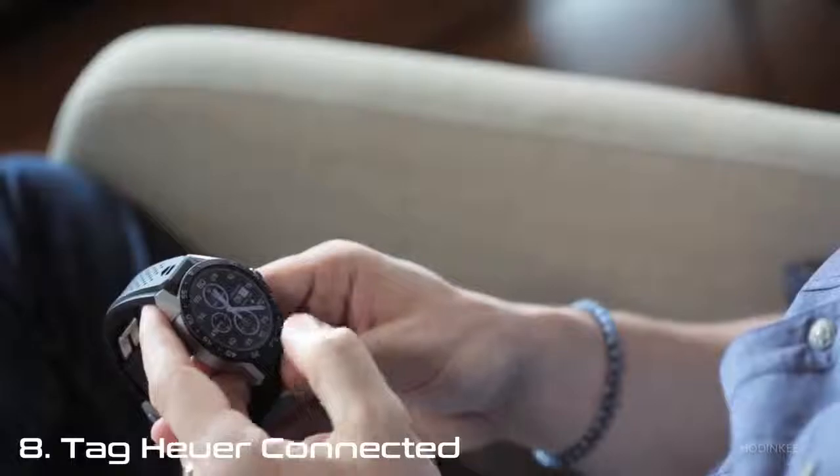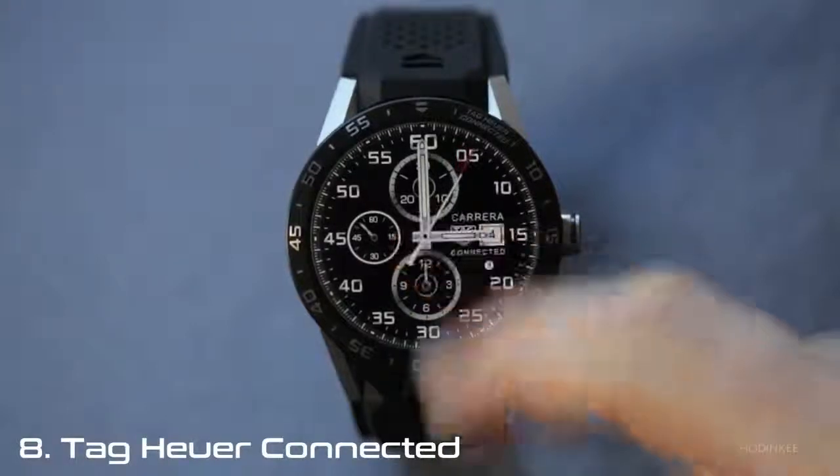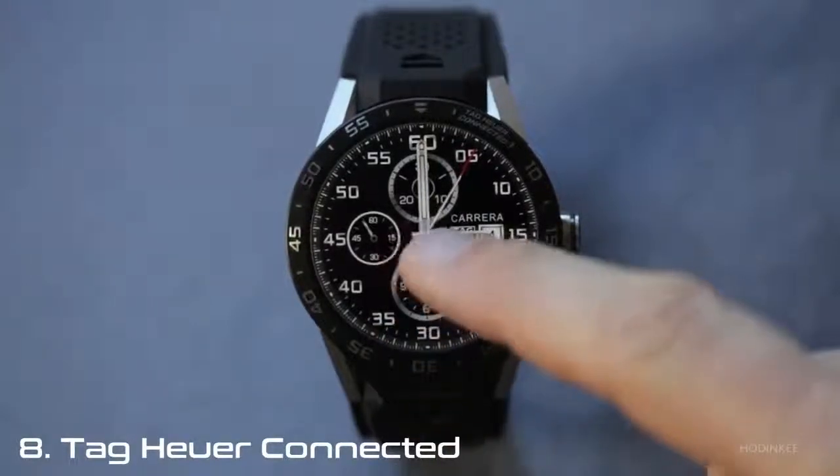Here you can see the chronograph, classic Carrera styling. Tap once to start the chronograph. You can see the red hand there moving. Tap again to pause it, and then double tap to reset.